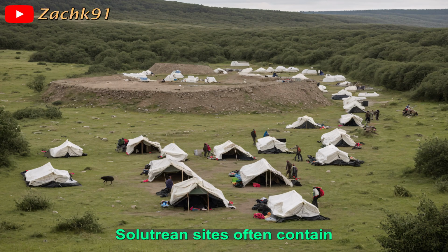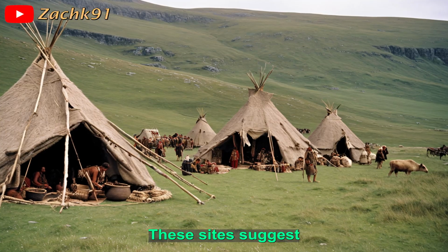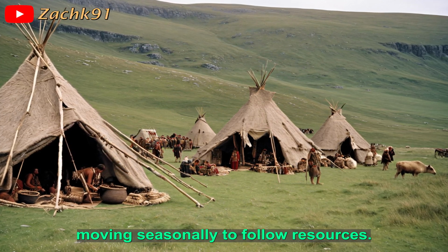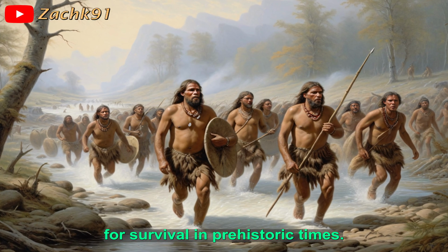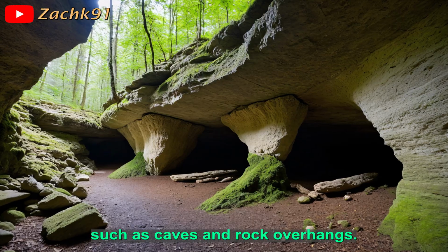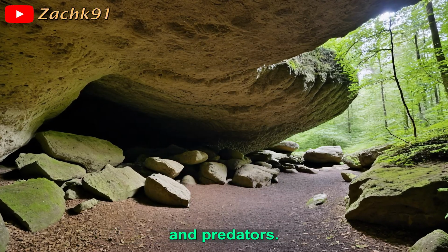Solutrean sites often contain evidence of temporary shelters or camps. These sites suggest that Solutrean people were nomadic, moving seasonally to follow resources. Seasonal migration was a common strategy for survival in prehistoric times. They may have used natural shelters, such as caves and rock overhangs. Natural formations provided protection from the elements and predators.